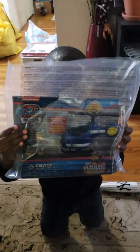Here we have the Ultimate Rescue Taser Helicopter. I'm gonna take this out so y'all can see it better. Just look. We got it. Let's check it out. Look at the back here.